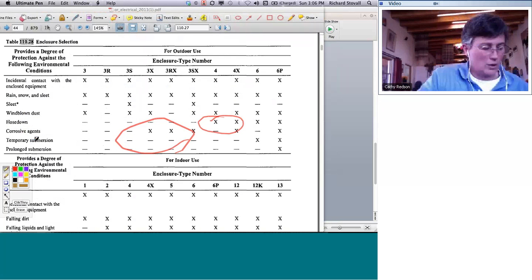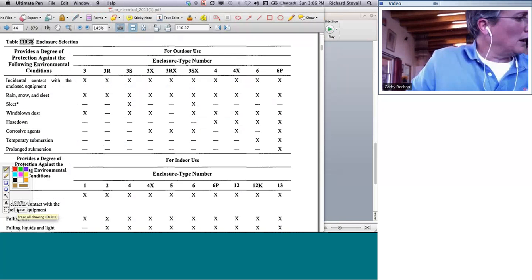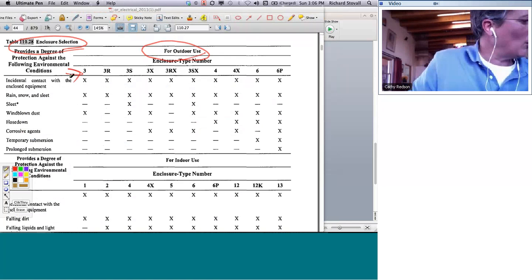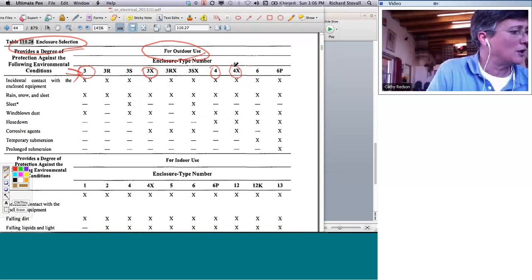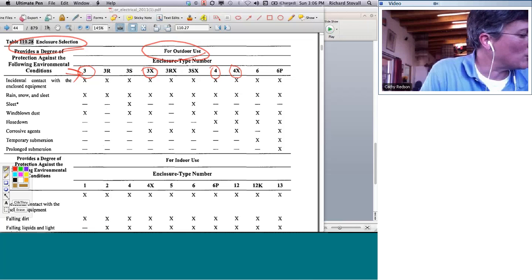Okay, so here's my enclosure selection for outdoor use. And these are my NEMA ratings right here. So it gives me four choices: 3, 3X, 4, and 4X. And they've given me these conditions of use, which are a coastal community, which may have corrosive agents.